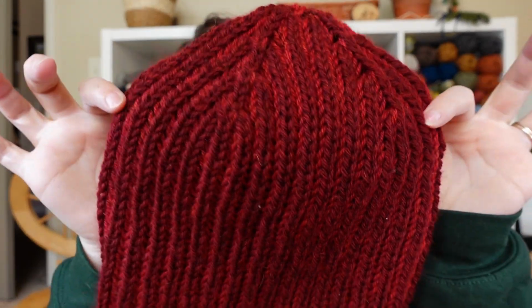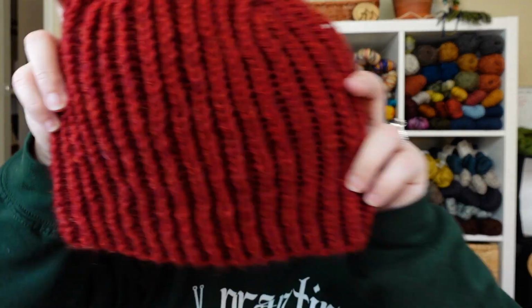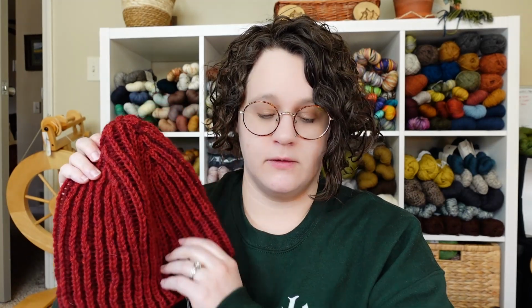The two colors that I used are, the outside is Cascade 220 in the color Red Wine. And that I bought from a local yarn shop here in Denver called Not Just Yarn. And then I used leftovers of my Knit Picks Wool of the Andes Firecracker Heather, which is also a non-superwash from Knit Picks. And this was left over from Shane's Montrealer that I knit for him. On his Montrealer, there's a stripe here, and I did a Firecracker Heather as his stripe.